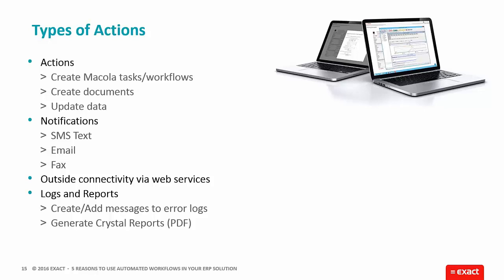So, I talked about triggers and actions, right? So we've looked at some triggers. What are some of the actions that we can take out of the system? Well, maybe when a trigger happens, you want to create a task in a workflow. Maybe you want to update data in Macola. Maybe you want to create a document in your document management. Maybe you want to do a notification, right? And that notification or alert could come in the form of a text message. Maybe it's in the form of an email, or if you're still using fax, we can handle that as well.